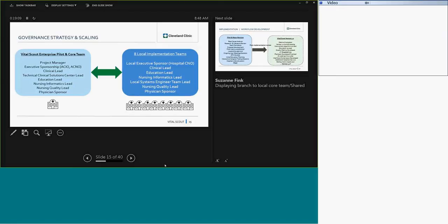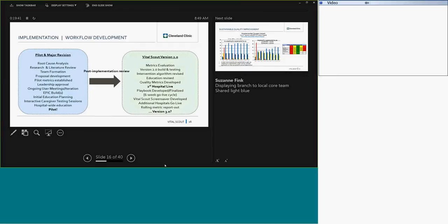Hamilton. And then what we realized, to make this successful, to take a program like this and be able to scale it across an enterprise, what it really took was that first piece of truly understanding that each one of our community hospitals here at Cleveland Clinic are different. They have different cultures, they serve different populations, and how they embrace change is different. And so our method for scaling a program like this across our enterprise was to form local implementation teams that matched up against that pilot and core team. So you'll see how those roles are shared in the local teams as well.